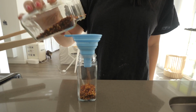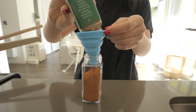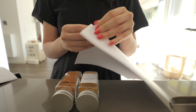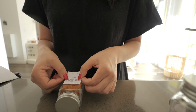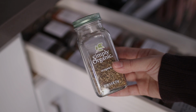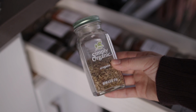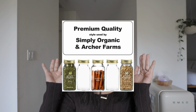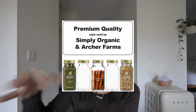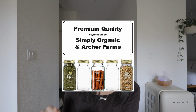I bought a kit that came with all of the empty jars, the funnel, and different label stickers that you could attach. But if you have a specific type of spice jar, like Simply Organic has that specific shape of their jars with the green cap, instead of changing out every single one of your spices, you could keep all of your Simply Organic jars, and then for all of the jars that don't match, you could get the same jar with the green cap and fill those up, and then you could label those on your own.